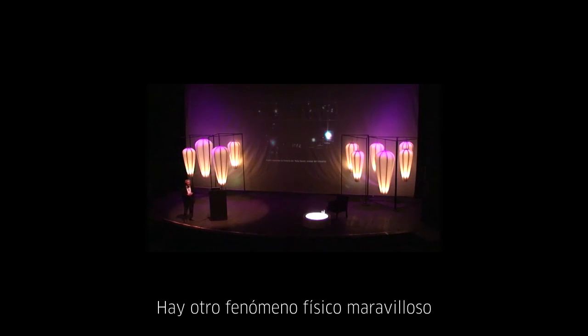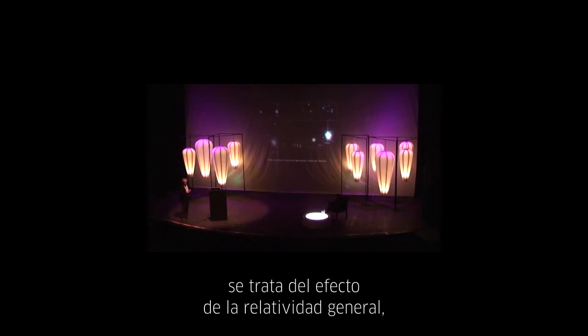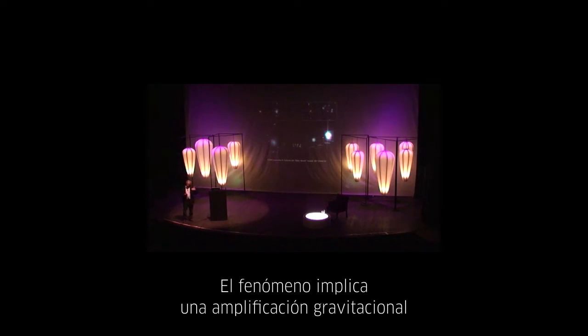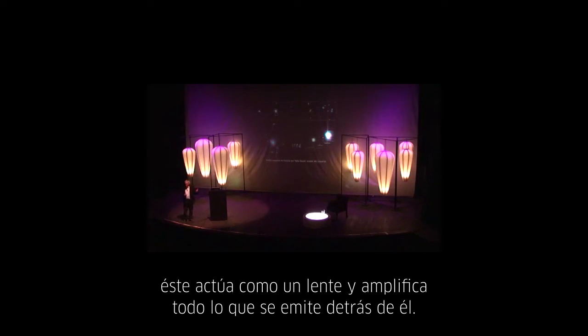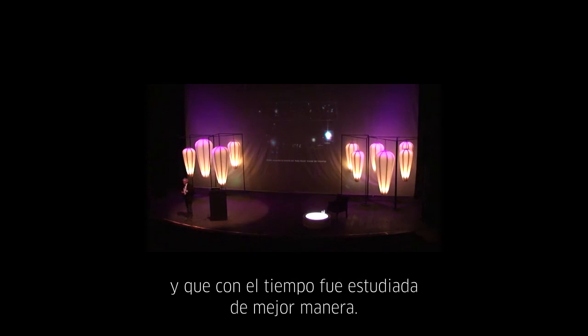Now there's another wonderful physical phenomenon which was predicted by Einstein at the beginning of last century, in 1910. It's the effect of general relativity. But it took about 50 to 60 years to observe it. What is happening is called gravitational amplification. When you have a very massive object in the line of sight, that object acts like a lens and amplifies everything which is emitted from behind. So that was a prediction, and it was first observed in the 70s, and then more and more observed.